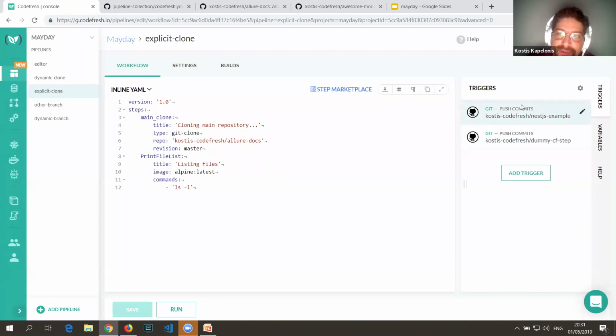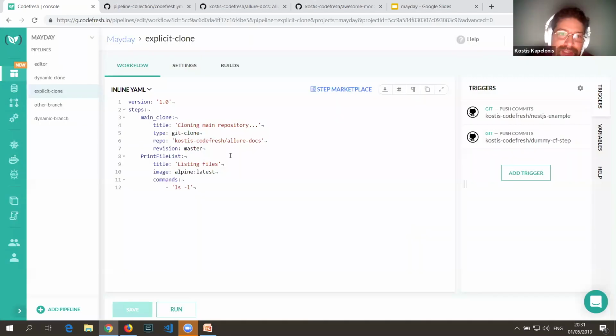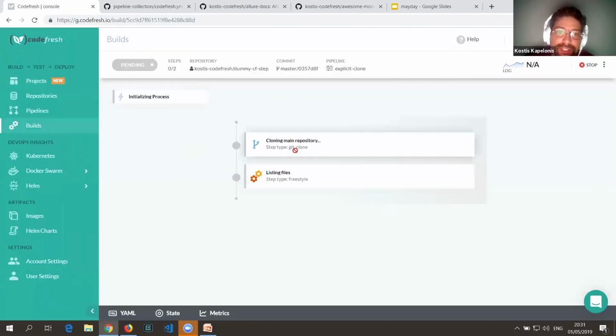So here you can see I have already two triggers which are completely unrelated. This trigger is for a Nest.js project. This is from another project. But the code that is actually going to be checked out is this project, the Allure docs. So if I run this pipeline, I'm being asked which trigger I'm going to simulate. But in this case, it doesn't really matter. The trigger is not that important because this pipeline says that it's going to clone the Allure doc step.